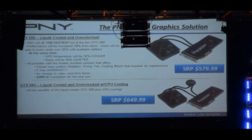If you look at the pricing on this, the suggested retail price on the top one is $579, and on the bottom one, it's $649. The bottom one actually includes a little plug that goes onto your CPU. So when you buy the bottom one, it's your water cooler for your GPU and the water cooler for the CPU all integrated. Now, you might ask, why would somebody do such a thing?